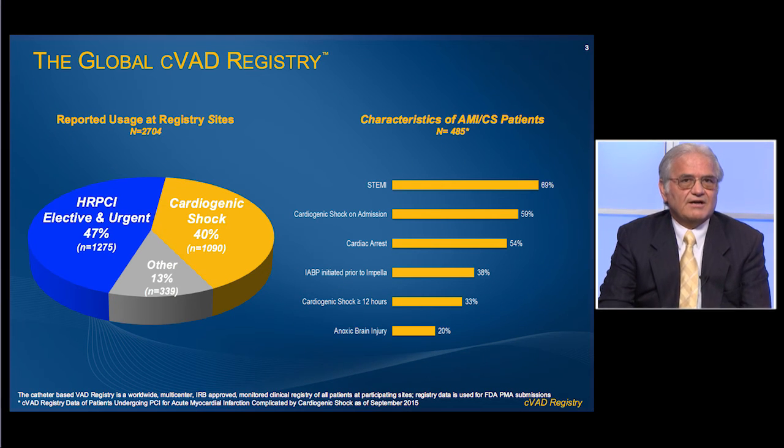So we've looked now in the United States at the cVAD registry, over 2,000 patients who have been treated prospectively with the Impella left ventricular assist device. Half of these patients have high-risk angioplasty, and the other half have cardiogenic shock. You can see that in these shock patients, about 70% were STEMI, and many of those patients had shock on admission.